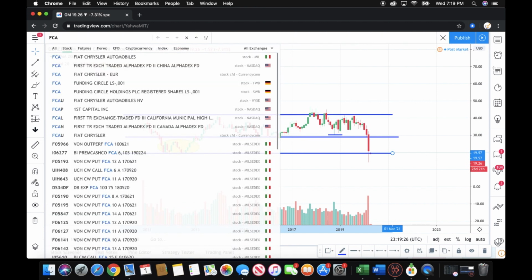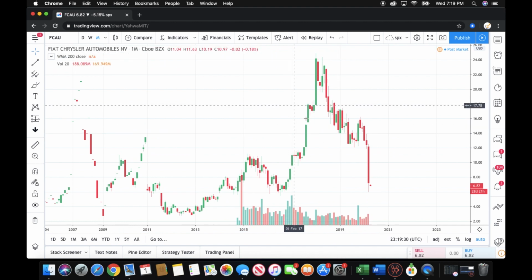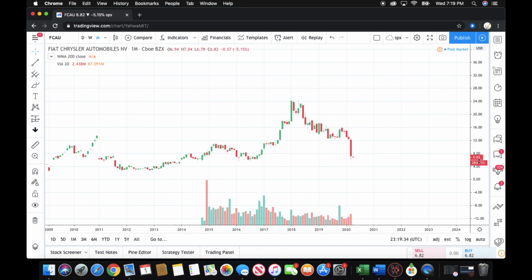What else? Chrysler. Same thing. I haven't really looked at this chart, but same thing. Sitting here at 6.82, at one point trading at a high of 20.40. So you have a lot of internal damage going on right now in the auto markets.